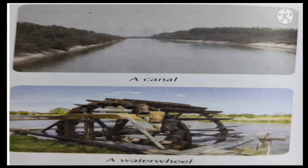First, canal. Canals are channels made for irrigation from a large tank where rainwater is stored. In villages, canals leading from rivers and ponds carry water to the fields. This method of irrigation is widely used in Chhattisgarh and Uttar Pradesh.